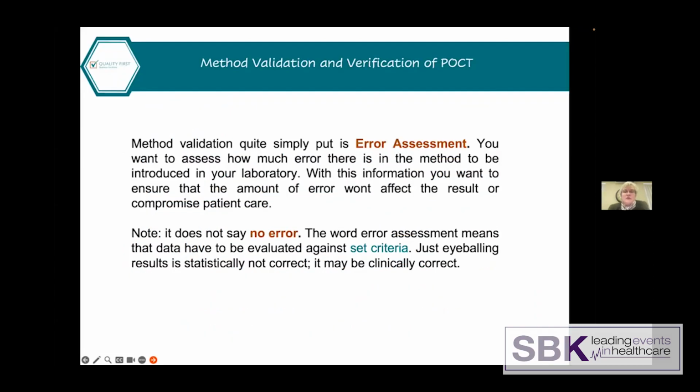Now, let's look at method validation and verification. Let me use the word method verification, because with point of care, 99% of the time, you will only verify it because it's already been validated by the manufacturer. Now, I want to leave a thought with you. I don't know if you agree with me. It's okay if you don't agree with me.